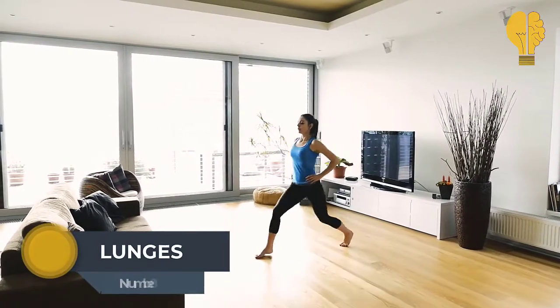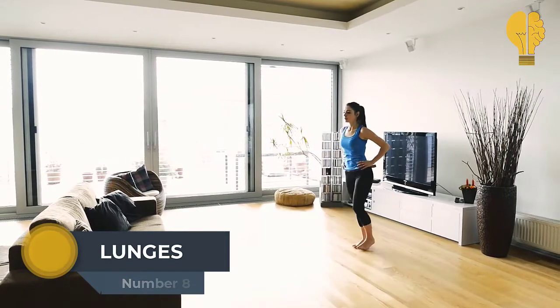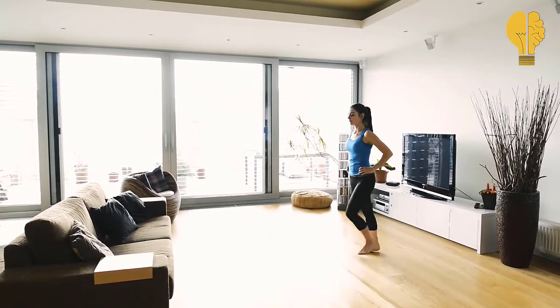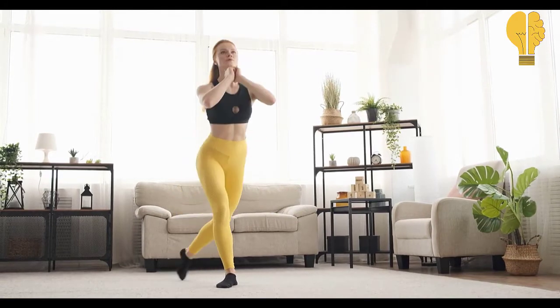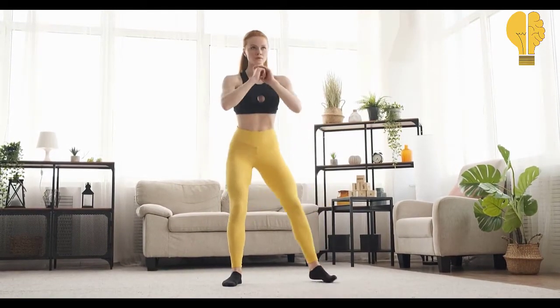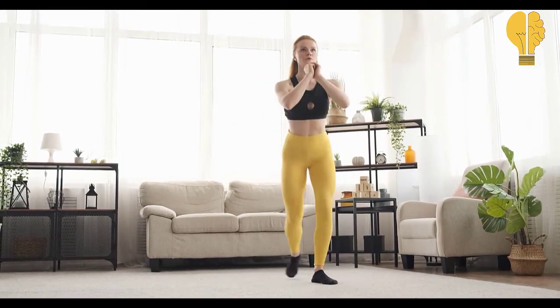Number 8. Lunges. Another simple home exercise that doesn't require any special equipment, just a few square meters of space. You can even do them as you're going from room to room in your house. To complete a lunge, simply take a step forward and keep bending your front knee until you've got your back knee as low as it will go. Try and reach the floor with it if you can. Lunges are a very simple element to add to your home workout.